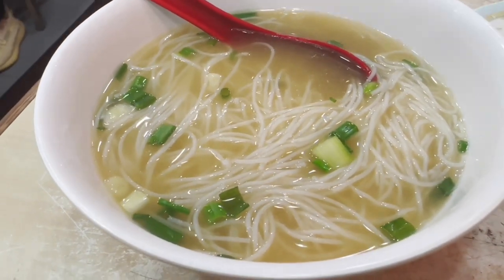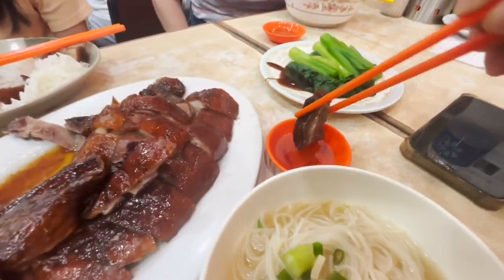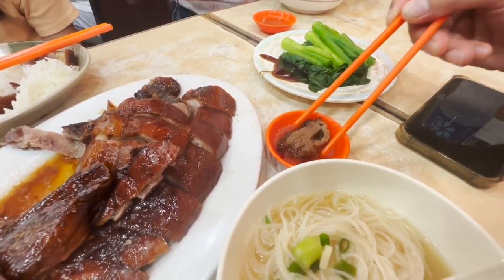Just arrived at Yat Lok for one Michelin starred roast goose. It's ultra tender, guys. Dipping it into their plum sauce. Crispy skin, just got right out of the oven. Extremely tender and juicy. I can understand why this goose is considered one of the best gooses in Hong Kong.